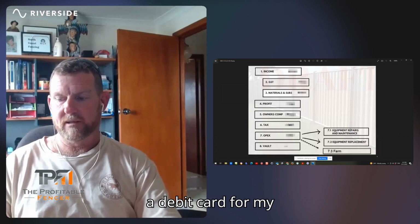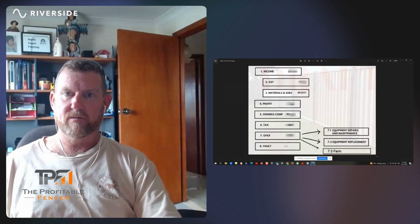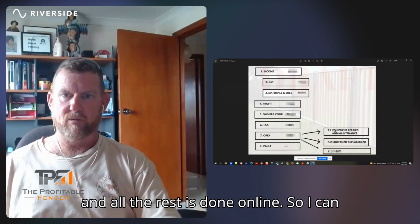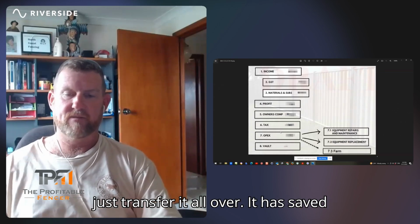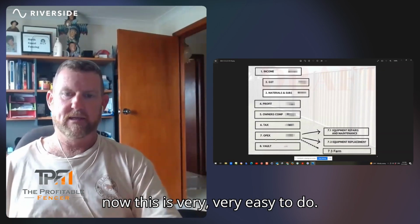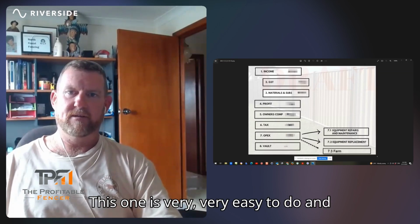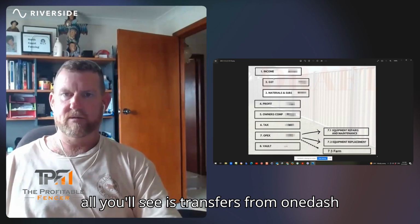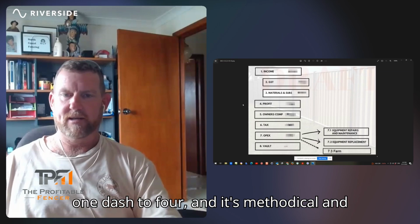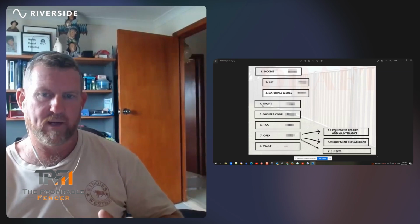I have a debit card for my OPEX. That's the only card I use. I don't have any other cards for any of this stuff. I just have one card from here, and all the rest is done online. So I can just transfer it all over. It has saved me so much time in reconciliation because now this is very, very easy to do. This one is very, very easy to do. And all you'll see is transfers from 1 dash to 2 or 1 dash to 3 or 1 dash to 4. And it's methodical and it's so easy and it's so quick to reconcile.